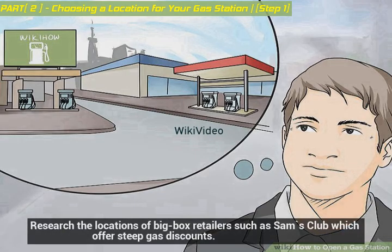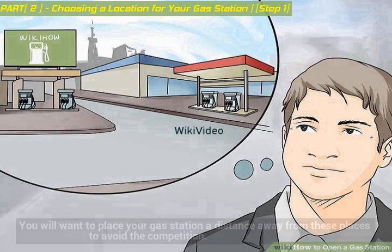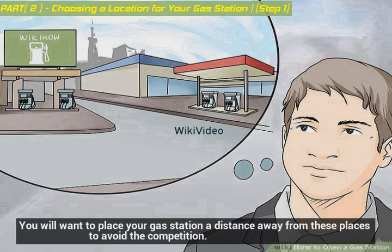Research the locations of big box retailers such as Sam's Club, which offer steep gas discounts. You will want to place your gas station a distance away from these places to avoid the competition.